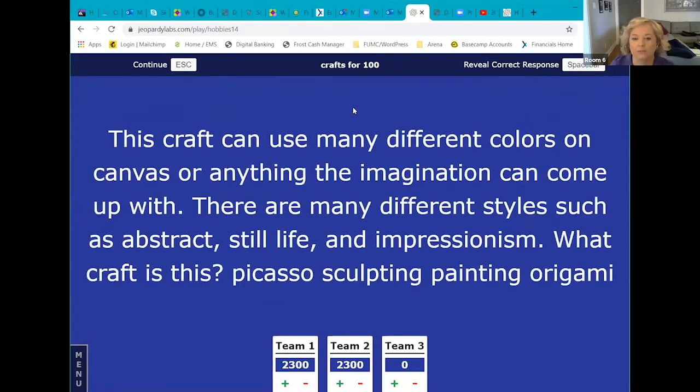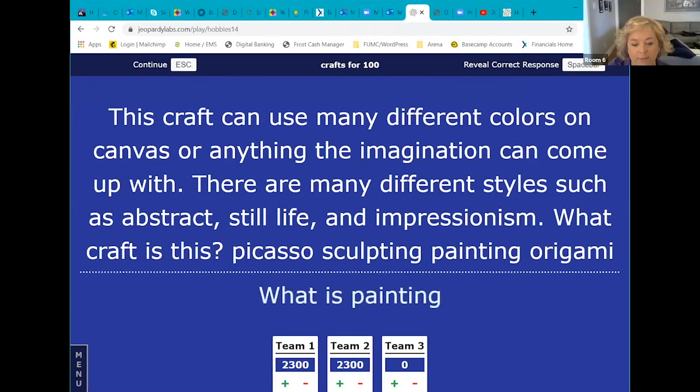All right, Steve. Let's do crafts for 100. This craft can use many different colors on canvas or anything the imagination can come up with. There are many different styles such as abstract, still life, and impressionism. What craft is this? Picasso, sculpting, painting, origami? What is painting?